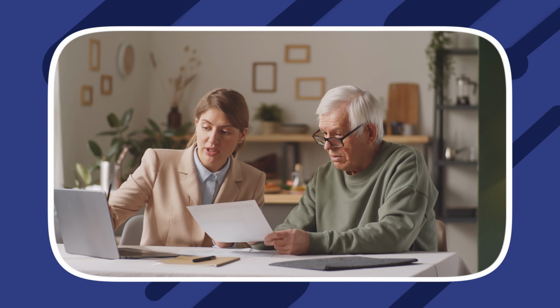Picture this, the life of a property manager, juggling rent collection, maintenance requests, tenant applications. Overwhelming, isn't it? But in this digital age, we have a solution.